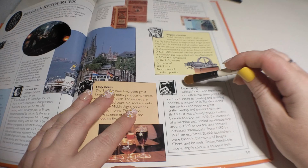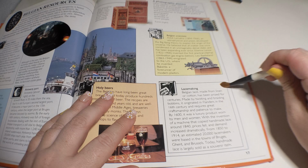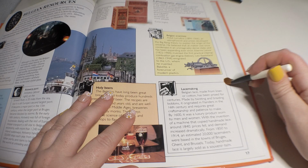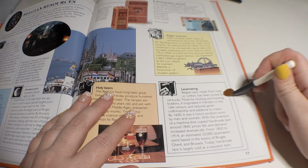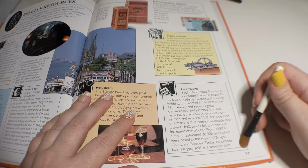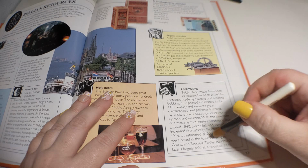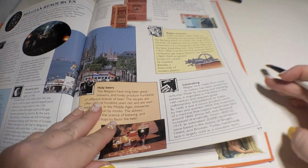Lace making. Belgian lace made from linen or cotton has been prized for centuries, made by twisting and braiding bobbins. It originated in Flanders in the 16th century and requires great craftsmanship and patience to make. By 1600, it was a luxury product worn by men and women. With the invention of a machine that copied handmade lace around 1840, prices fell and demand increased dramatically. From 1850 to 1914, an estimated 20,000 lace makers were based in the towns of Bruges, Ghent, and Brussels. Today, handmade lace is largely sold as a souvenir item.